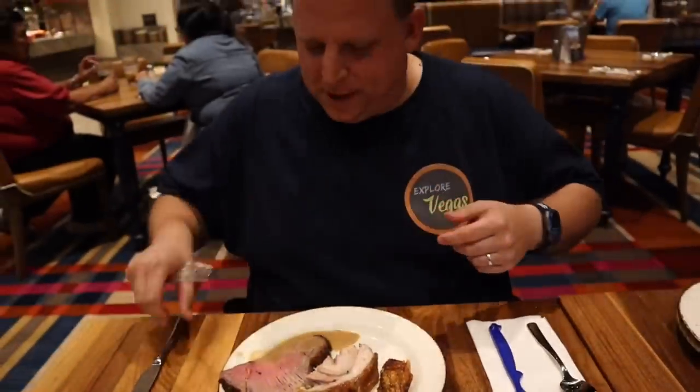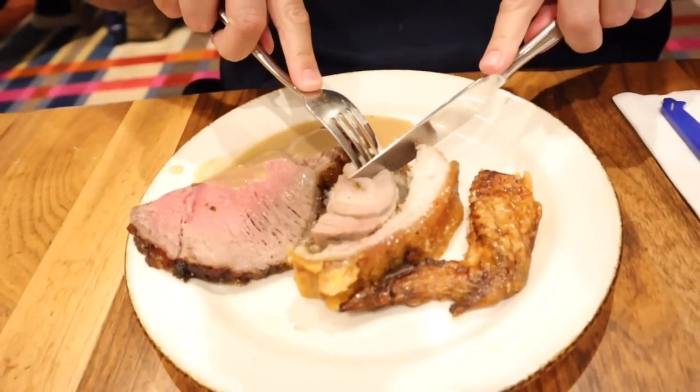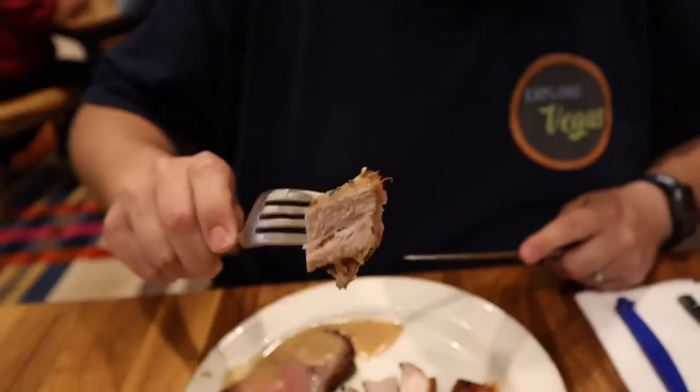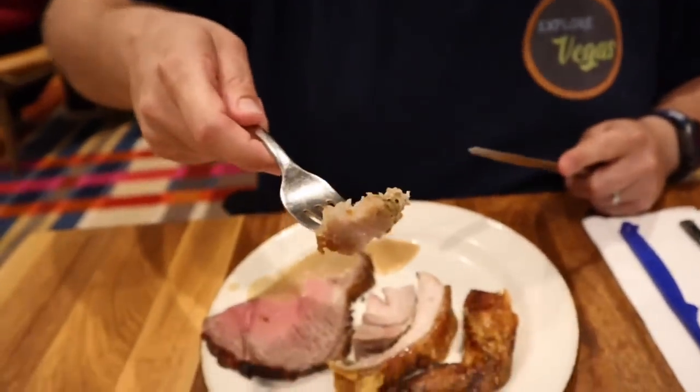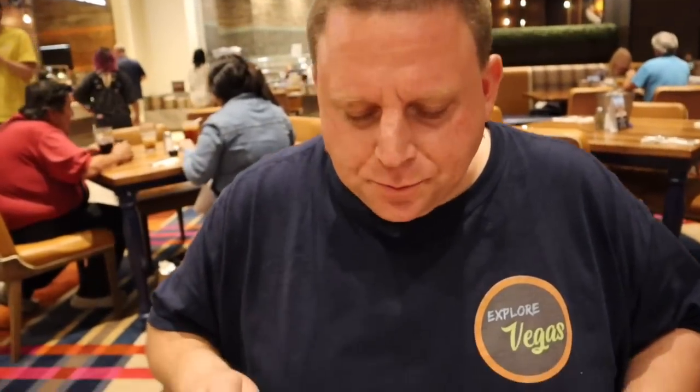All right, I am gonna try some of the porchetta. Looks tender. Look at how soft that is. Real easy to cut into it. Wow, look at that. It looks moist. Let's see how it tastes. Mm. So good. That is bursting with flavor. It's warm, it's at temperature. It's unbelievable. You gotta come down here and try this.